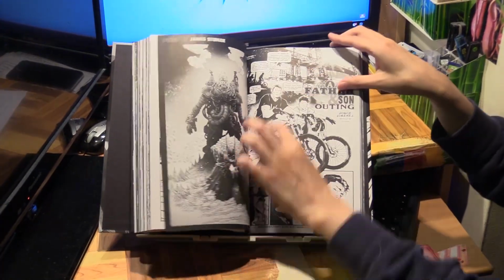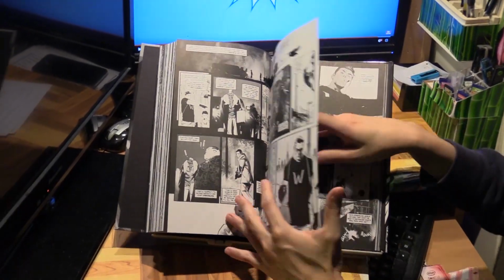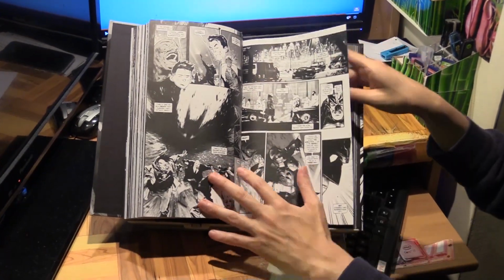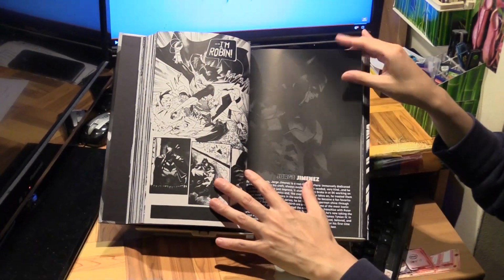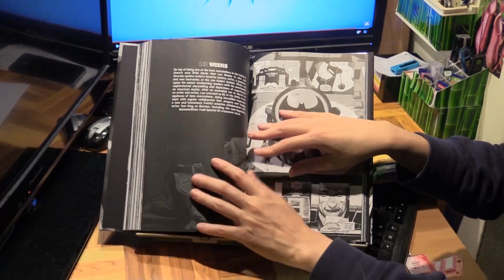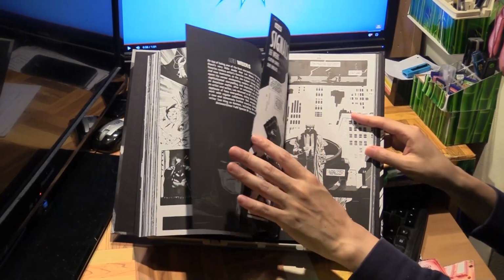Next, we have Father-Son Outing. This is a funny one. It's a long setup for a very hilarious punchline with Damian Wayne. Signals. This is one of my favorites, actually, by Lee Weeks.